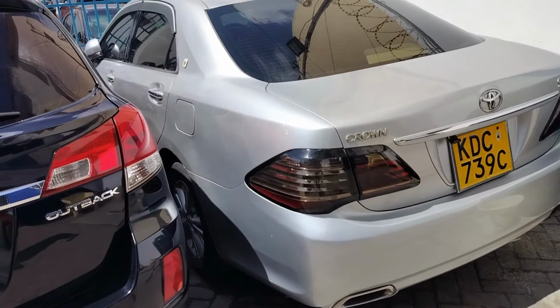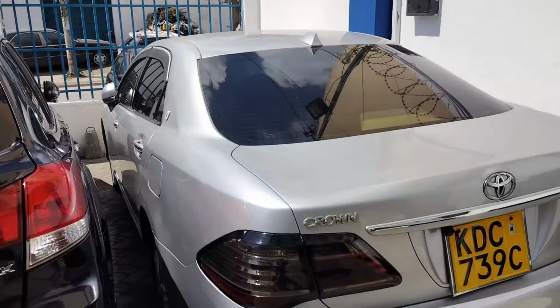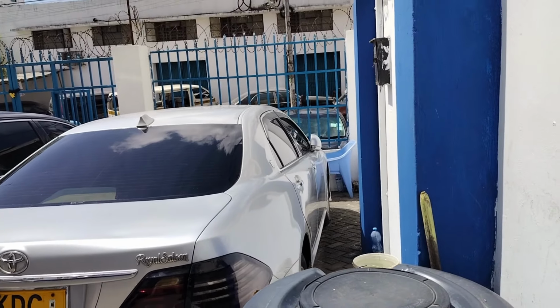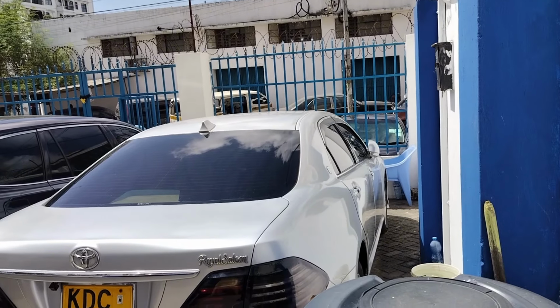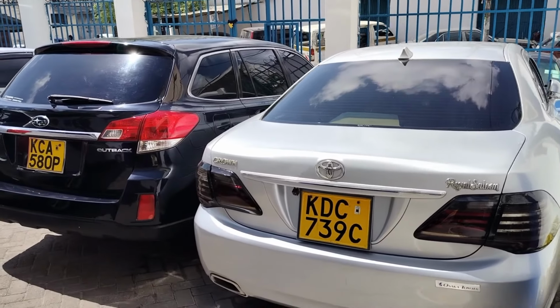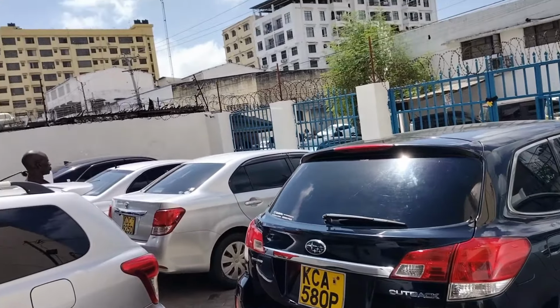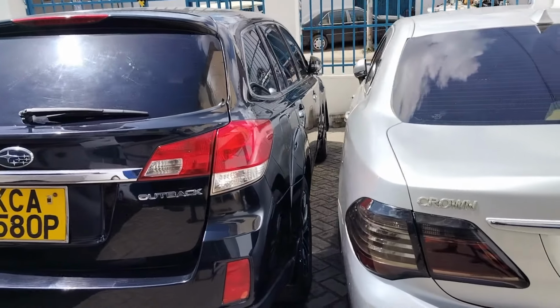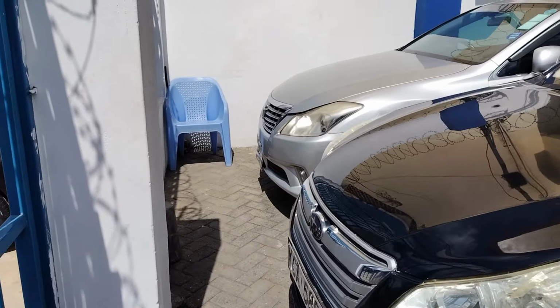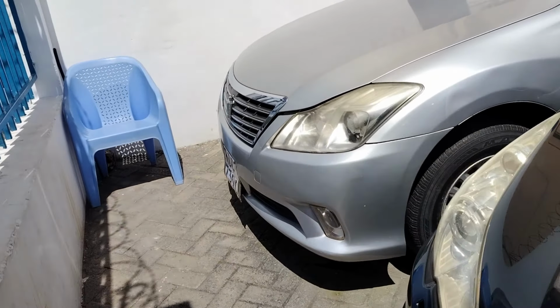And of course you can negotiate kidogo. It's a good looking car. Wale watu wanapenda class, wanapenda gari kuna a lot of space in the front row and the second row, this could be your car because it's on a very long wheelbase. Na ziko mbili, kuna hii hapa, and then there is another black one at the end there. I'll show you. Let me move to the front and waonyesha hii. The space here is a little bit squeezed, so gari zimefinyiliwa sana.